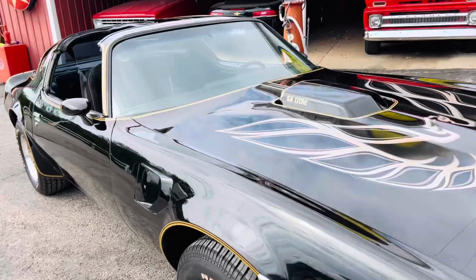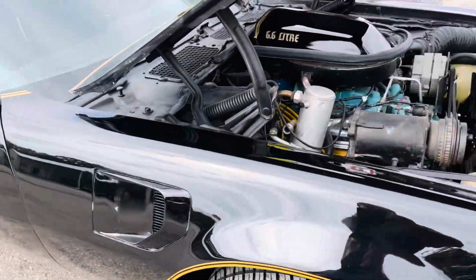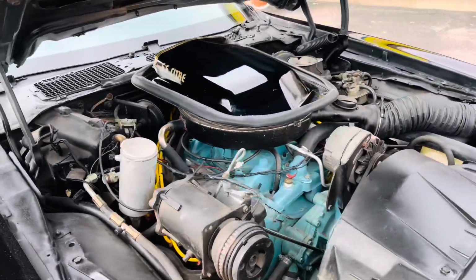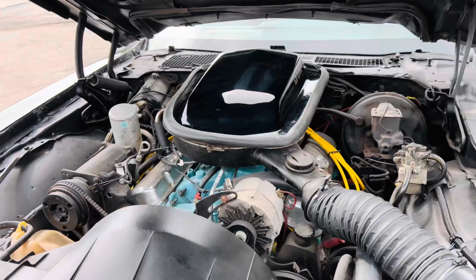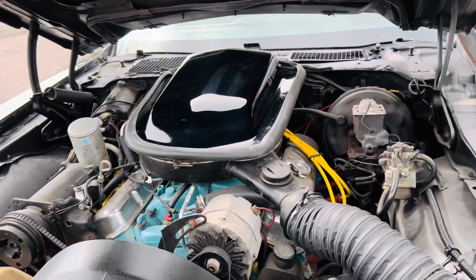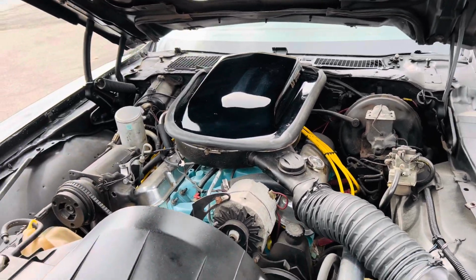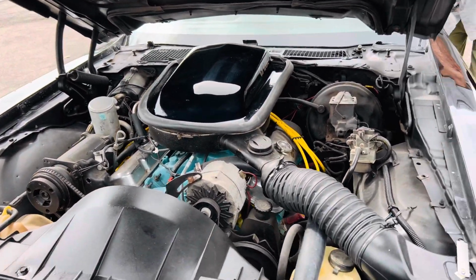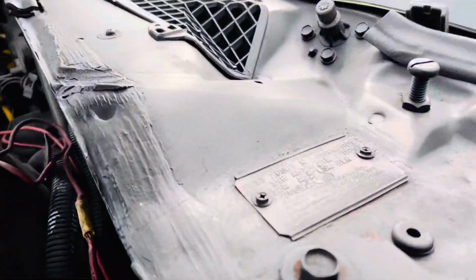This is our 77 Y82 actual Bandit Trans Am. Factory air conditioning, Z-code 400, automatic transmission. This car has every option: rear defrost, cruise, power steering, power disc brakes, AC, cloth interior. It runs and drives excellent.